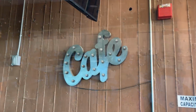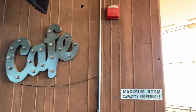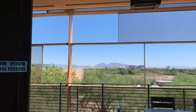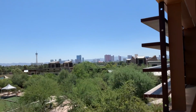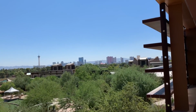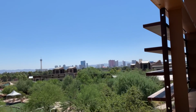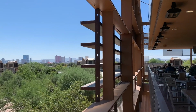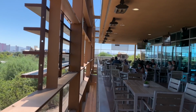But there is a lot to be said for al fresco dining, especially when the temperatures begin to drop. Check out the patio. And here we are on the Divine Cafe patio, a view of the whole Springs Preserve, and there's Las Vegas. Swing around, and we've got our Sunday brunchers.